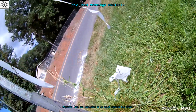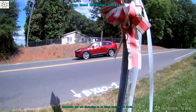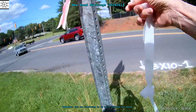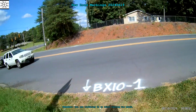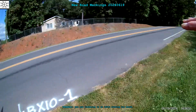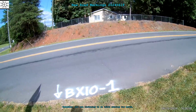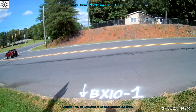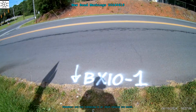BX10-1 or BXI01. And this is to catch somebody's eye. Okay. Now, back when they did the resurfacing of the entire road, there were some things they had to fix along the way, and they came and marked the pavement this way.